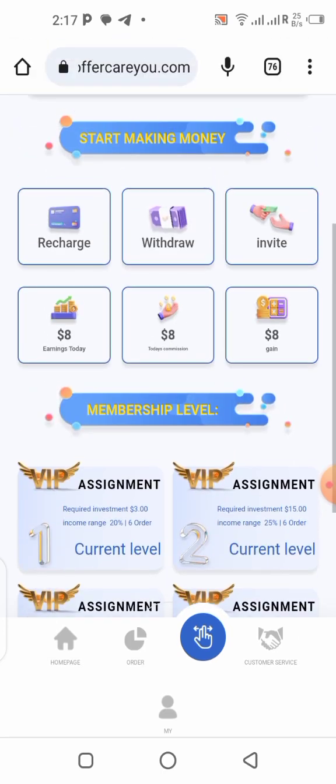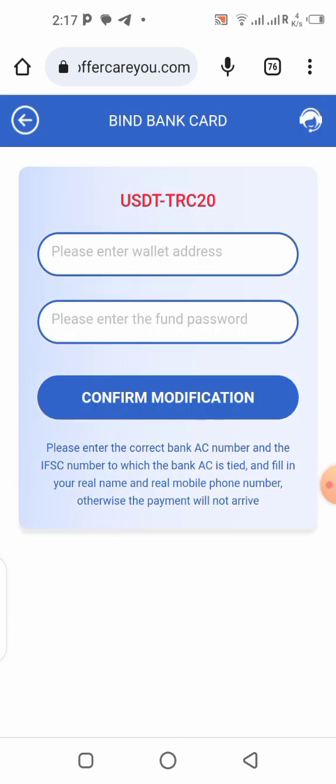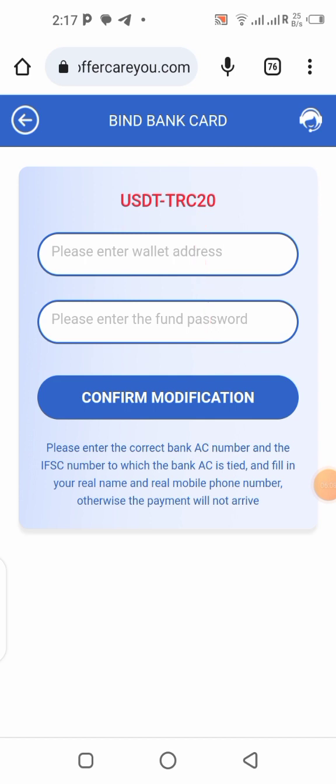All right, so now quickly let's go and withdraw from this platform. Now I have to click over here. You click on withdraw. To withdraw, you have to go to your wallet and copy your USDT wallet address, and make sure you are copying the USDT TRC20. It's not the one of Binance, so you have to copy the USDT TRC20. Now I've already copied mine. Let me just paste it here, and I'll put my phone password.